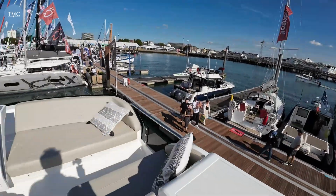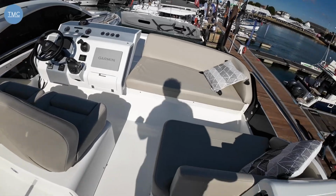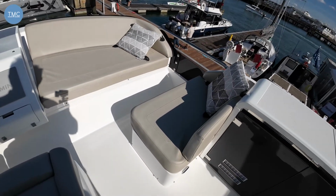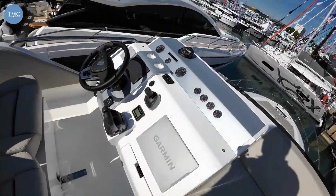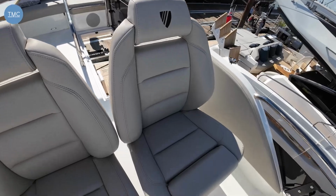But great views from up here. We have the helm station. And then just to starboard, we'll have a really nice seating area for others while on passage. And let's just sit down here and see what we've got. Really nice seating here.